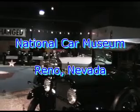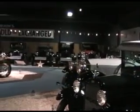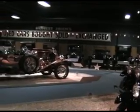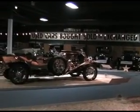Today I'm at the Harrah's Car Collection in Reno, Nevada. They have a beautiful new building, or I don't know how new it is, but the last time I was here it was in a series of old sheds.